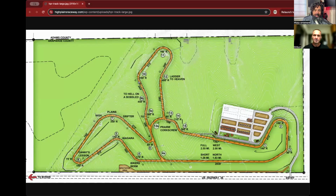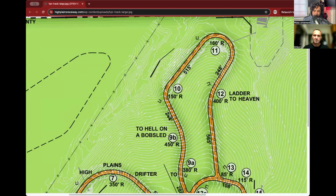As you are getting into 10, it's deceptive because you're going downhill. You're going to pick up a lot of speed, and turn 10 is slightly off camber, and it will get dirty very quickly. Just the way everything washes out down there, because now you're back in the valley and you're behind the hill on the other side of the paddock. And it's a straightaway into 11.